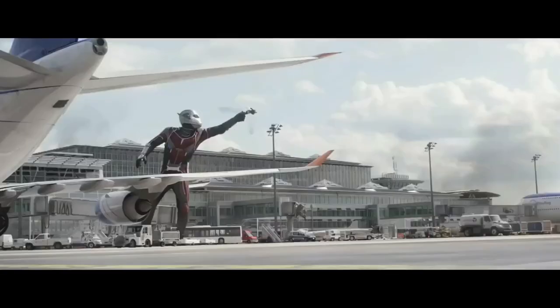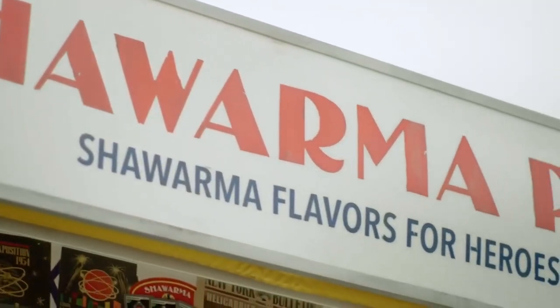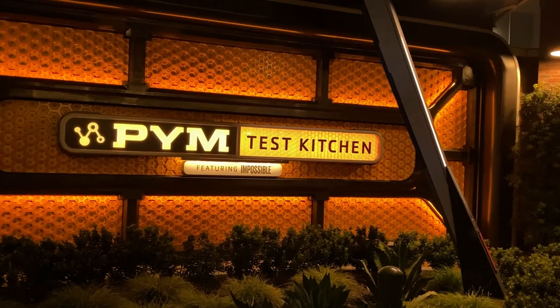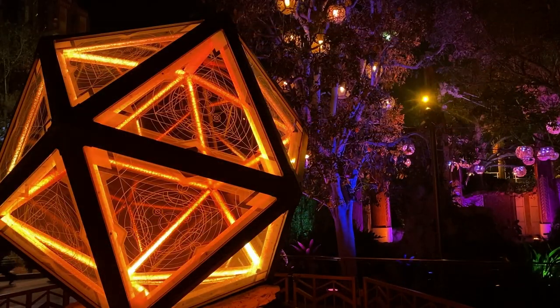But give it a try. You be the judge. Consider checking out the Shawarma Palace food carts, too. And if there's a line in Avengers Campus, check over at the Hyperion Theater. They've been operating a second cart there, too.